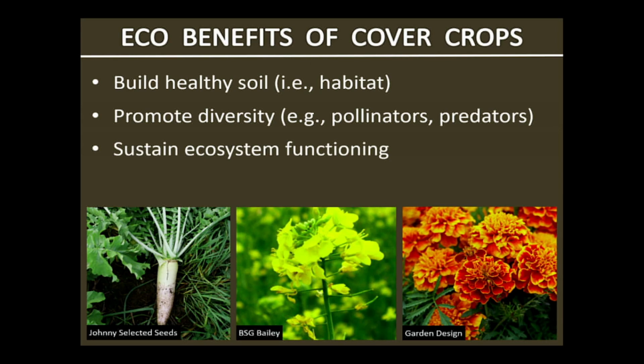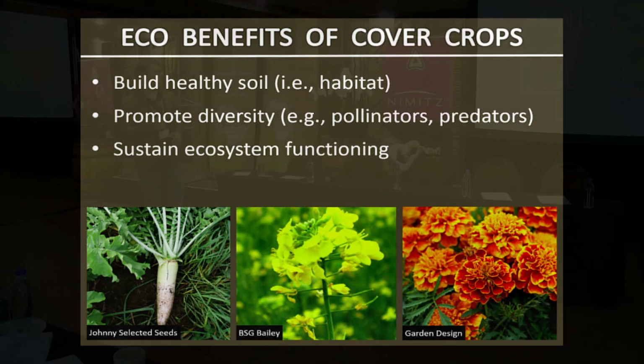Sustain ecosystem functioning, again, linking to building healthy soil. The main ecosystem functions: nutrient cycling, disease and pest suppression or regulation, water purification, and carbon regulation. So those are the 4 main functions, and we know that for a soil to be healthy, and ultimately deliver benefits to producers, we need a system that's well balanced and functioning on all 4 of those fronts.